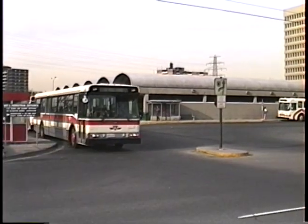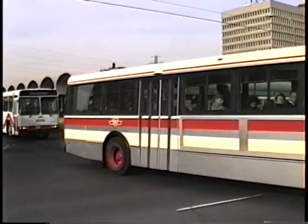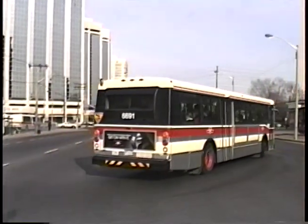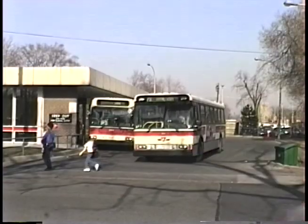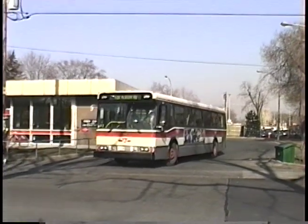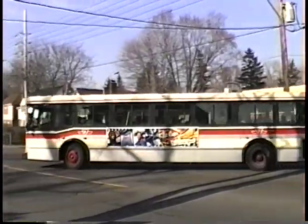6691 is seen coming out of the Islington subway station on the Burnhamthorpe 50 route, while a Mississauga Transit Orion V also leaves the station. 6703 is on the Royal York route, turning northbound from the Royal York station. It was not long before these buses were transferred to Eglinton Garage.